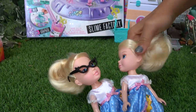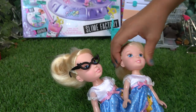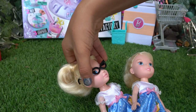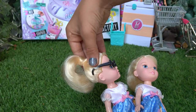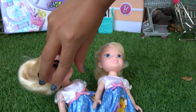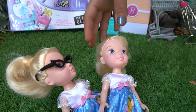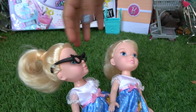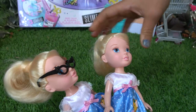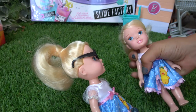Okay, Sandy, let's go shopping for slimes to grow our slime collection. Yeah, oh. These glasses are a little bit big, you know. I just went to buy them at the pharmacy. I just went to buy some new glasses, and they're a little bit wobbly. Well, yes, but you need new ones. Here you go. Better? Yes, thank you.